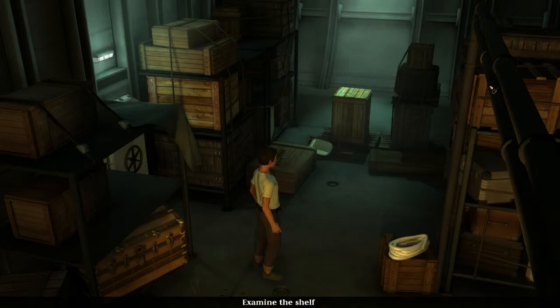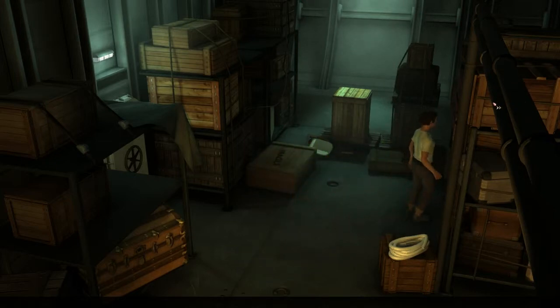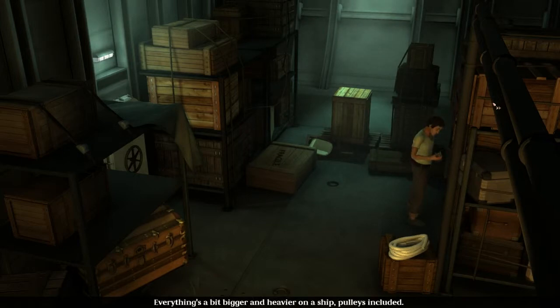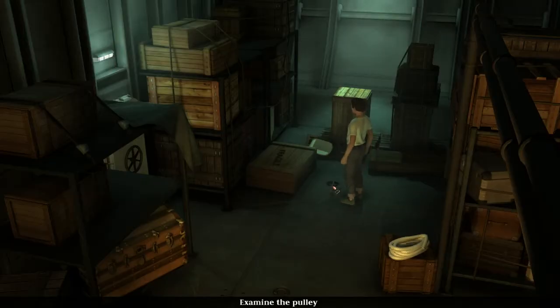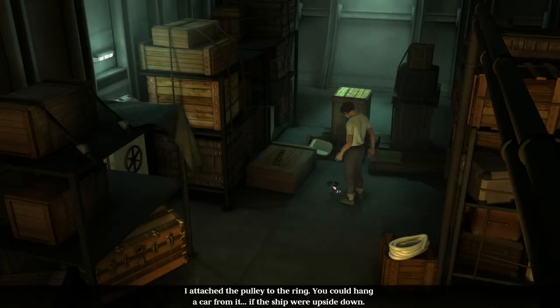Okay. So what's this? Whoa, heavy. Everything's a bit bigger and heavier on a ship, pulleys included. Use the pulley with the holder. I attached the pulley to the ring. You could hang a car from it if the ship were upside down.